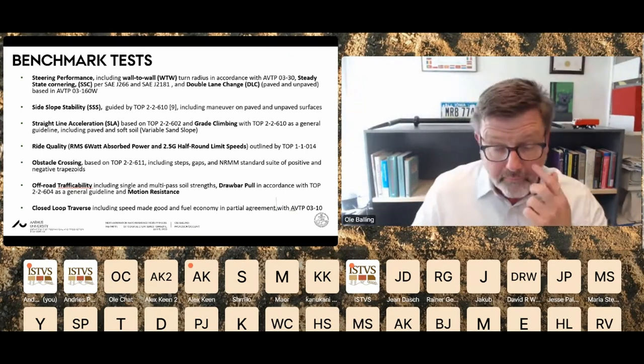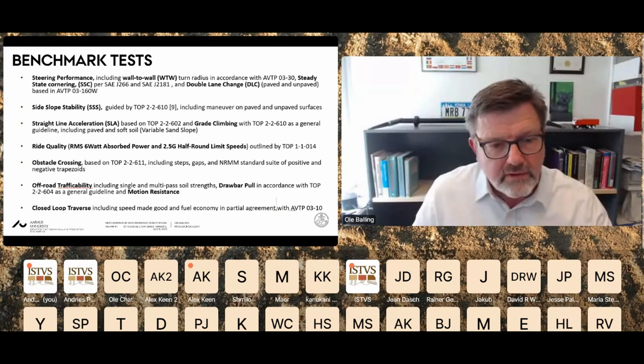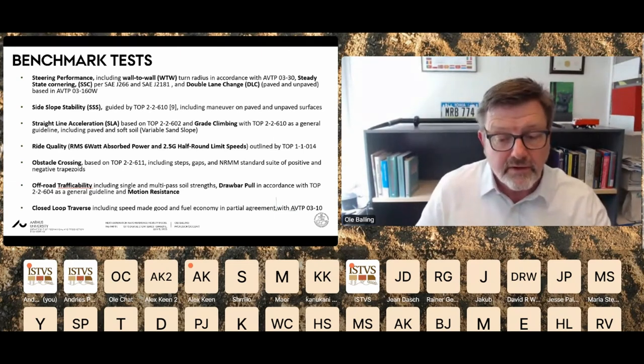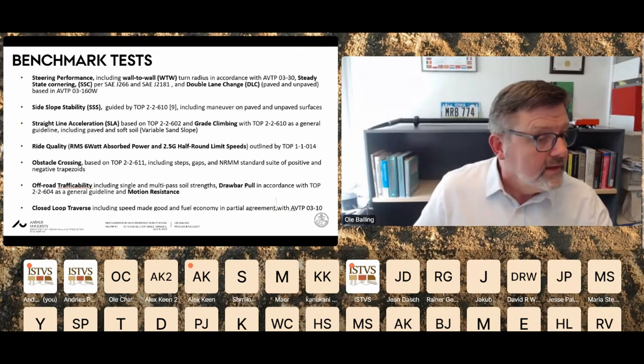soil, or a test, a dropout pool according to a technical operating procedure, and also motion resistance you need to capture so you can get the motion resistance both on hard surface and in the soil, so you can distinguish the running gear versus the soil motion resistance.